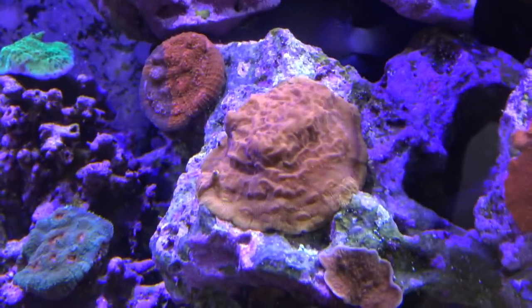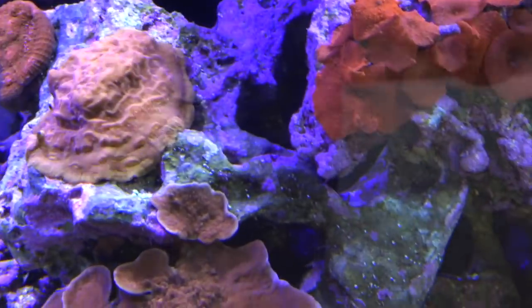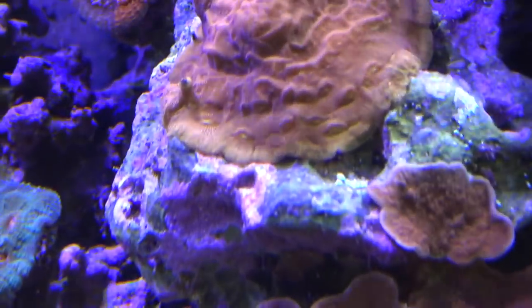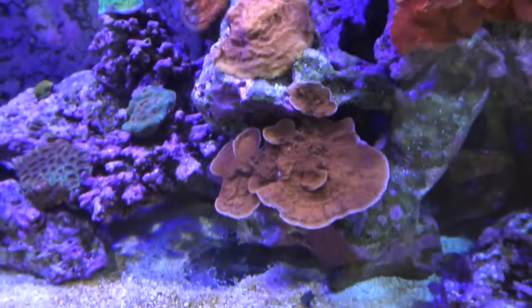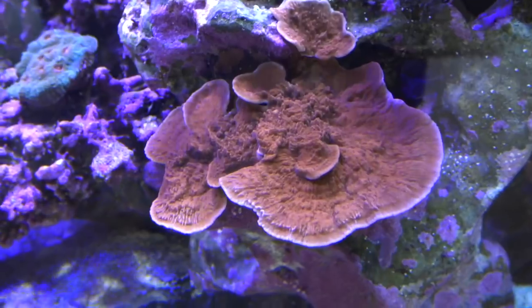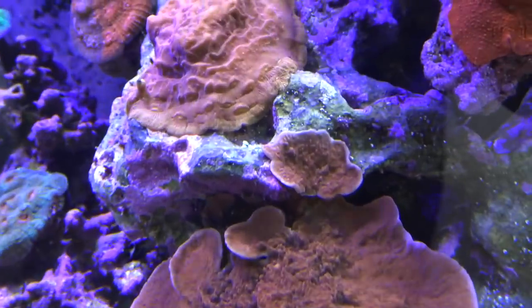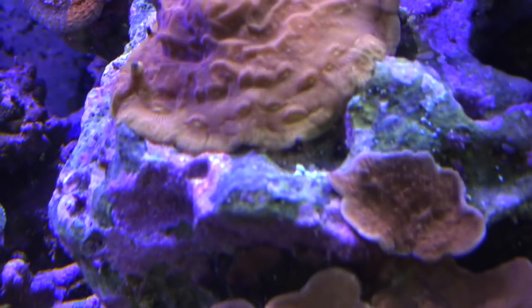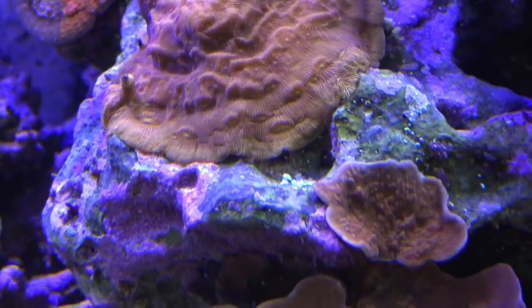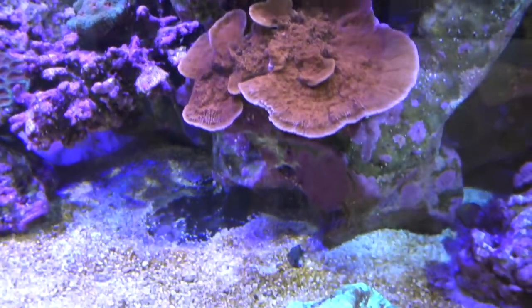Here is the orange Lepto. This thing grows like a weed. He's almost gonna touch this red Montipora right here, because the red right here, this guy's growing phenomenally, like crazy fast. This dude, he started going up here, find a new land. They're gonna touch each other soon. Curious to see what'll happen, but that'll be cool. He's growing great. That thing's awesome.